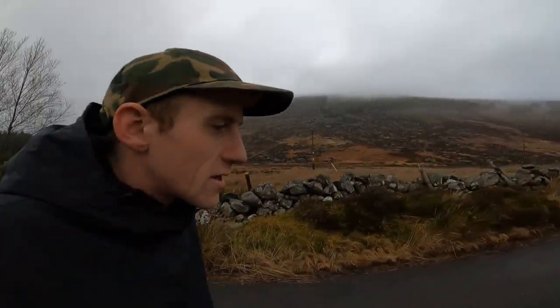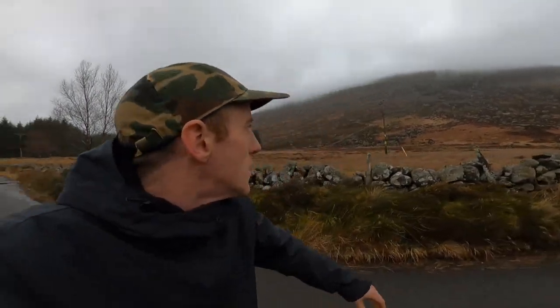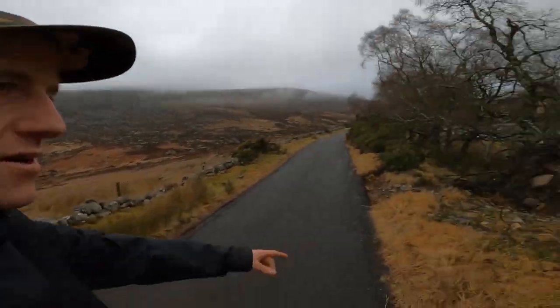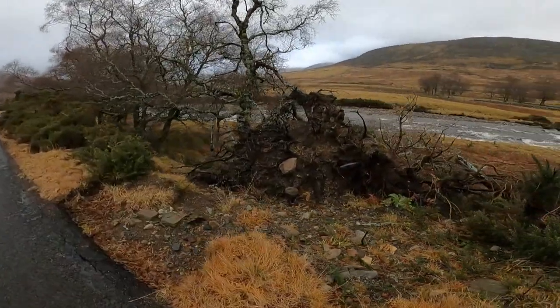Today it's a proper chilly wind, 4 degrees. Now and again I can see my breath in the wind because it's so chilly. But once you actually get walking often, you kind of acclimatise to the environment you're in. Check it out, this tree here is recently blown down.